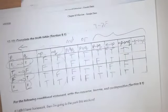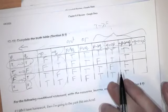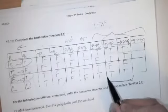Okay, real quick, what do you guys notice about these two columns right here? Think about it, type out your response. Yeah, they have the same truth values, right? And if they have the same truth values, that means they're logically equivalent. We're looking at these two right here.